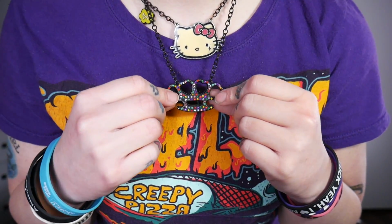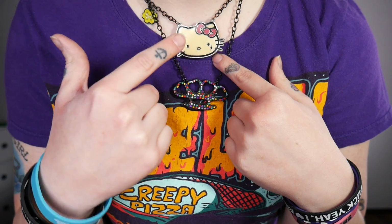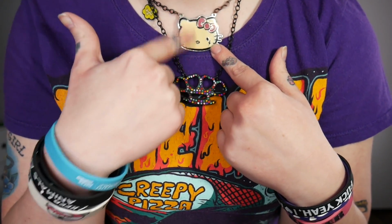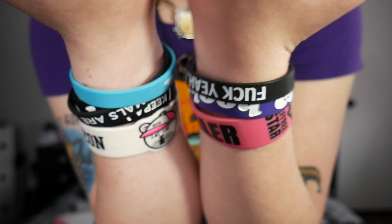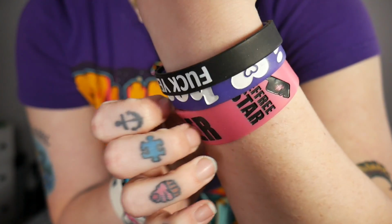And then I have the classic brass knuckles and a Hello Kitty necklace that is actually so old that the white has yellowed. I think I bought this in like 2007. And then of course, the many rubber bracelets. This one's a Jeffree Star one from whenever he used to make music. So now we're just gonna start on the makeup.